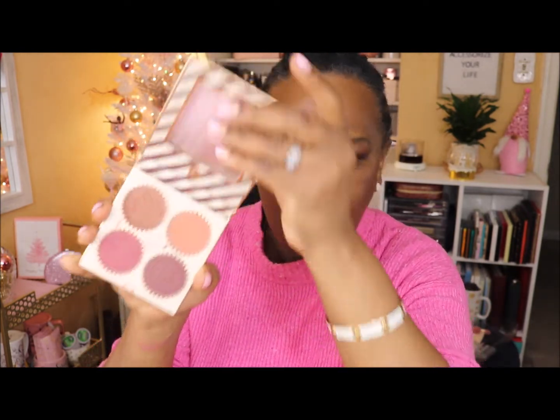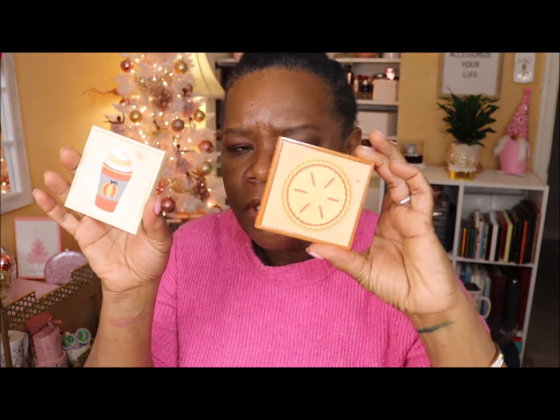I did go into this one a little bit. It has several colors. You see, this is from BH Cosmetics. I love this little palette. And I didn't play around too much with these that I picked up from TJ Maxx. I think I added this one back in and didn't even use it. Thought I would.